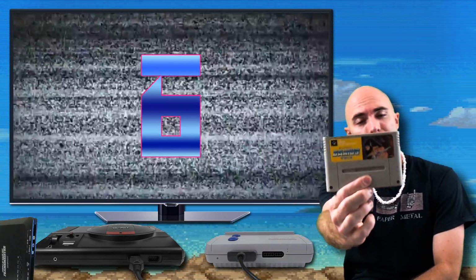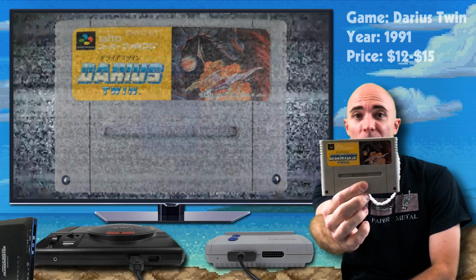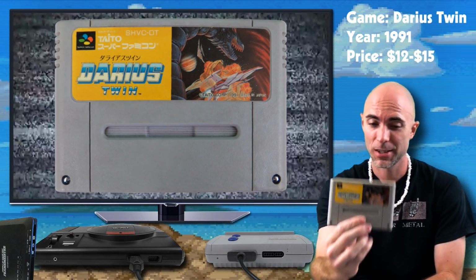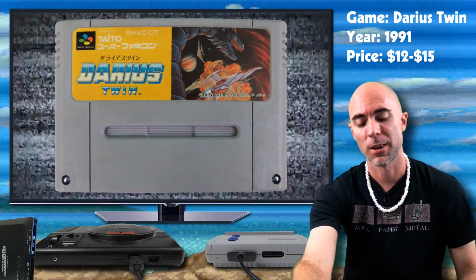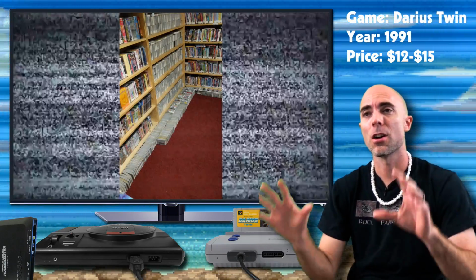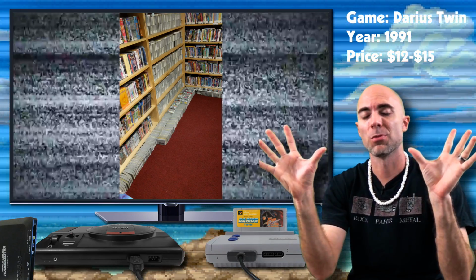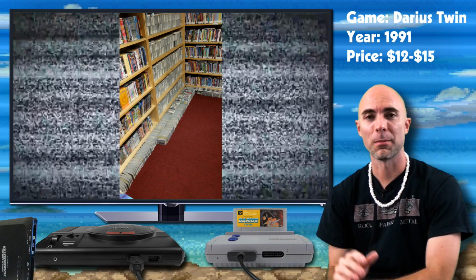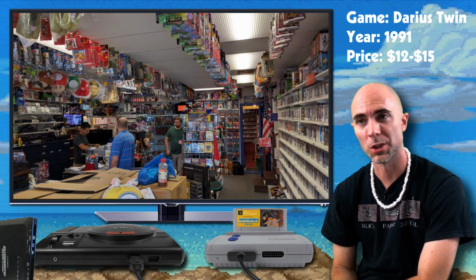Okay, next, and speaking of Darius games, since we already went through one, I got another one for you. Darius Twin on the Super Famicom. That's right, this is the Super Famicom version. And I got it at Grumpy Bob's Emporium. They had an entire shelf with just Super Famicom games.